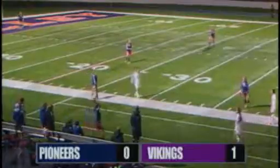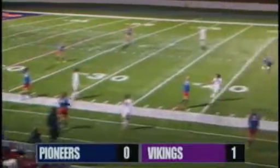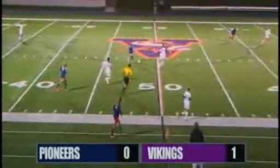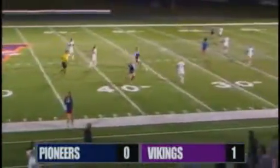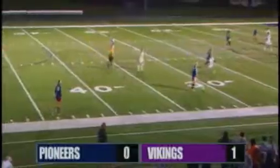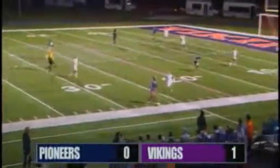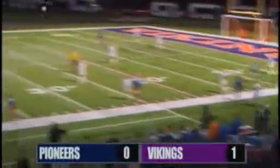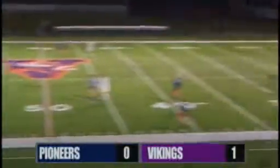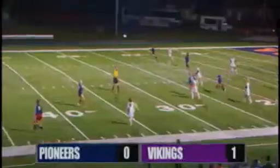And Colleen Husband will be checking back in at the next opportunity for the Vikings. Saw her a little bit in the first half. Pioneers have it at midfield. Make a little bit of a move. Looks like they're going to try to find Paff. She tries to send it in, taken away there by the Vikings. Pioneers send this one right back in.